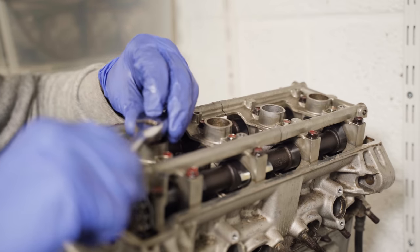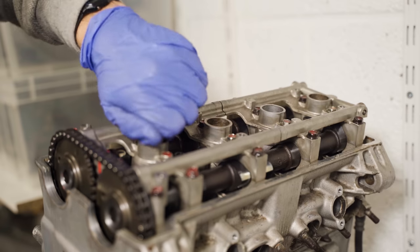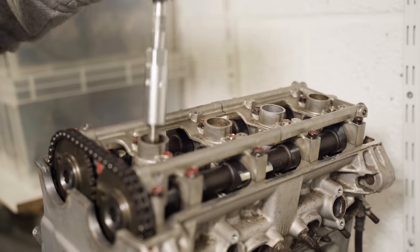Next, I took out the spark plugs. I think I'll get a longer extension. This is just silly.